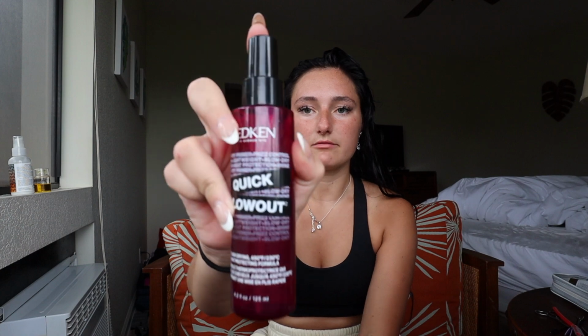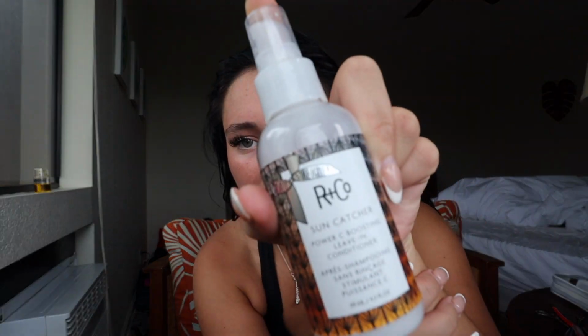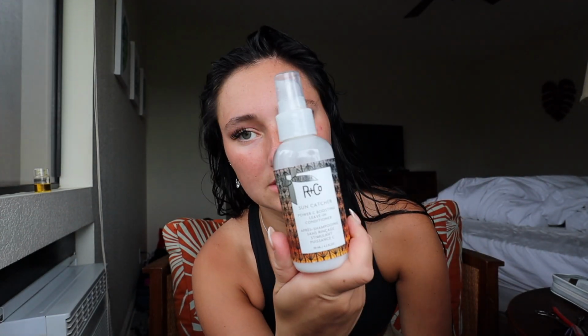The three products that I've been using is this Quick Blow by Redken. This stuff smells incredible. It's also a heat protectant for when you straighten or curl your hair or use heat on your hair. I'm gonna be curling my hair, so that's why I'm gonna be using this. I also use this R+Co sun catchers. I use it for static and stuff, and it's a leave-in conditioner. My hair gets really staticky, so this helps a lot with that.